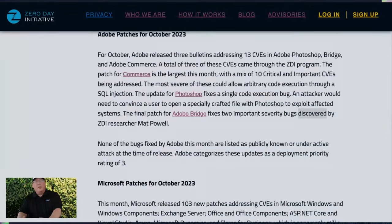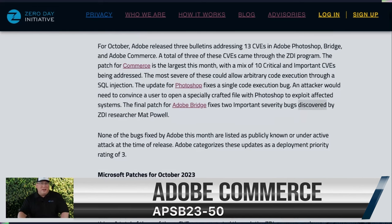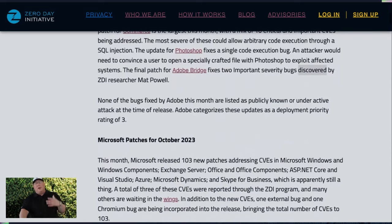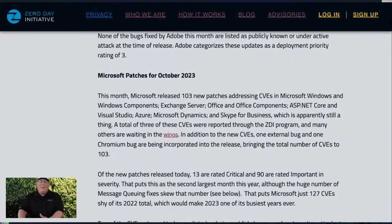Let's start with Adobe. Three patches, 13 CVEs total. Not a big release. The biggest one is in Commerce, 10 there, and that's really about it. There is one for Photoshop that you should take care of, but kind of a boring month from Adobe, so good on them. Moving on to Microsoft, we have 103 new CVEs released today, and that is a lot.